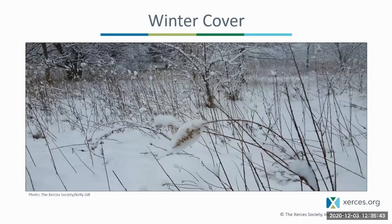And then winter cover is so important here in the Northern Great Plains and is so easy to provide. Just leaving vegetation standing, just like this, can be really great and essential overwintering habitat for these small creatures. Leaf litter, for instance, is a great and essential overwintering habitat for a lot of our pollinators, as well as beneficial insects, those insects that are preying and feeding upon other insect pests.